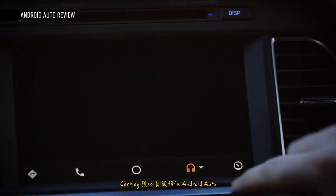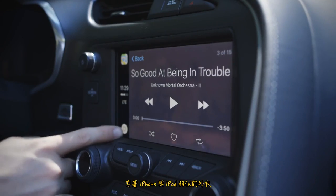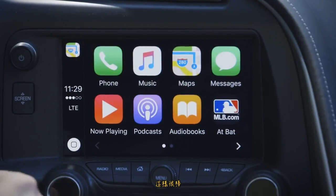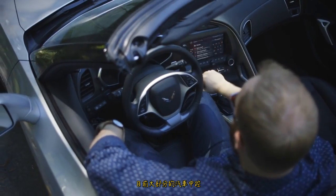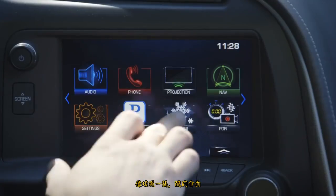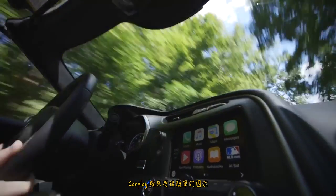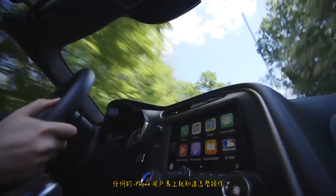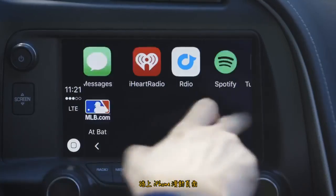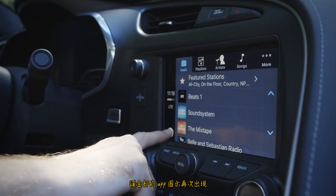CarPlay is very similar in concept to Android Auto. It replaces your car's native infotainment system with an interface that's very similar to an iPhone or an iPad. That's a good thing. The vast majority of in-car infotainment systems, like the one in this otherwise very cool Corvette, are garbage, with ugly icons, slow scrolling, and confusing menus. CarPlay is just a basic grid of app icons, which any iPhone user will instantly recognize and know what to do with. Plug in your iPhone, scroll through the pages, and tap on the app you want to use. There's even a button that mimics the home key on your iPhone and takes you back to that grid of icons.